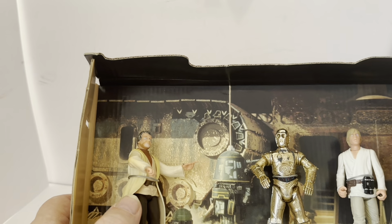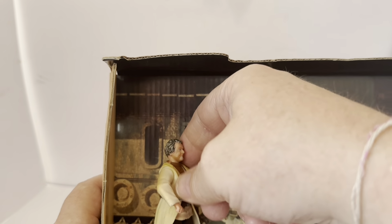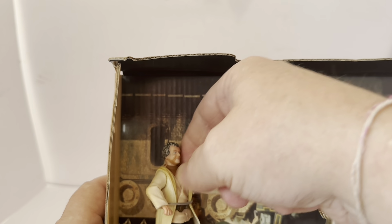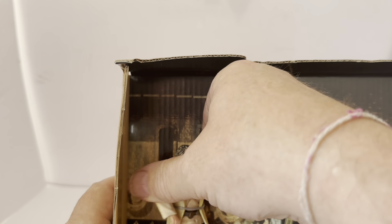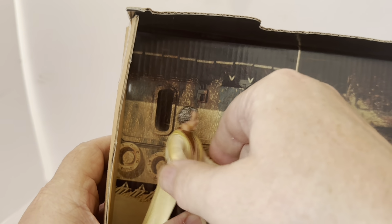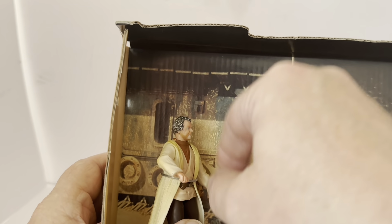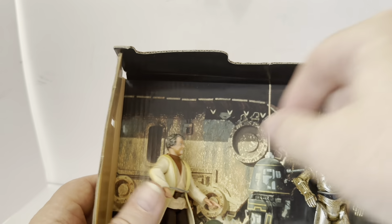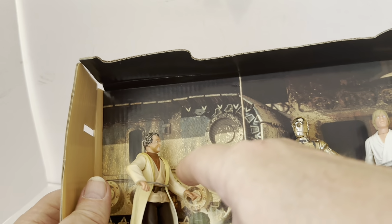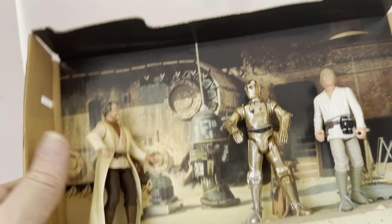And Uncle Lars, well, Uncle Lars, again, the arms, the head, no waist movement. Oh, hang on, having said that, Uncle Lars' waist does move, so you can see that I'm moving his waist backwards and forwards, so he does actually have waist movement. I wonder if the others do then. And again, it's the tops of the legs. So Uncle Lars is 1, 2, 3, 4, 5, 6 points of articulation.